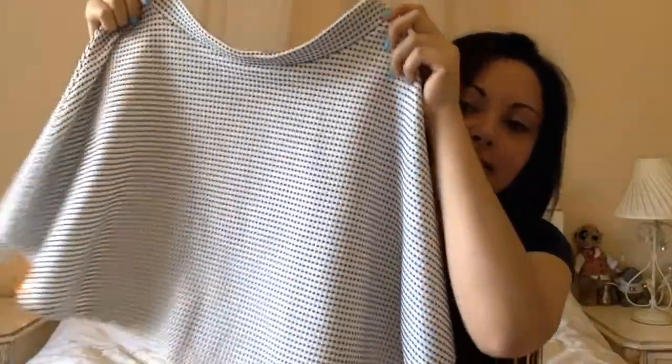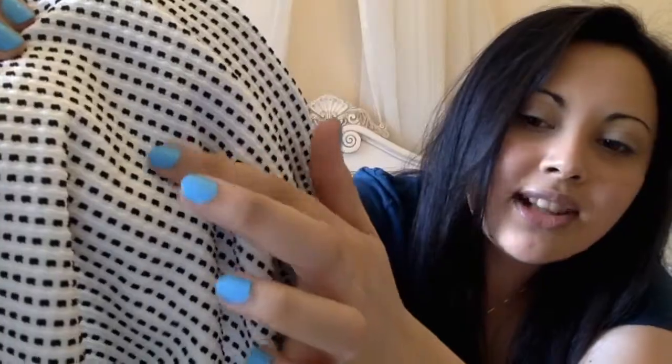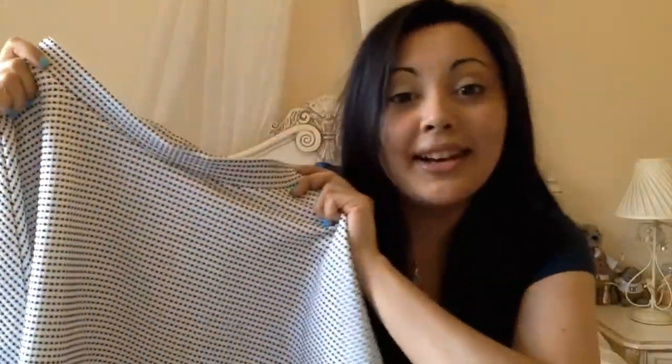It's kind of like a flippy skirt, and I really like the pattern it has on it. It's black and white, and it kind of is embossed, like you can feel it. I like how the lines are kind of curved like that, because it makes you look thinner, basically.